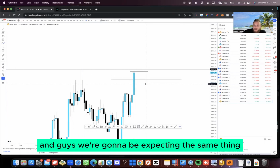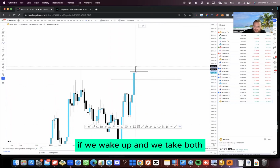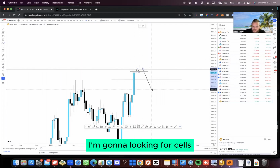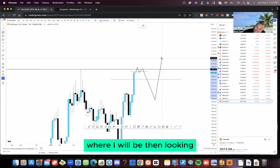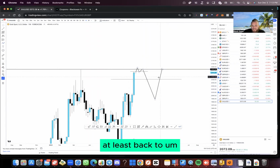And guys, we're going to be expecting the same thing if we wick up and we take both sets of liquidity out. So previous week and the all-time high liquidity, if we get a reaction, I'm going to be looking for sells down to this level here or down to this level here or down somewhere into this demand zone here, where I will be then looking for continuations, at least back to this high here.